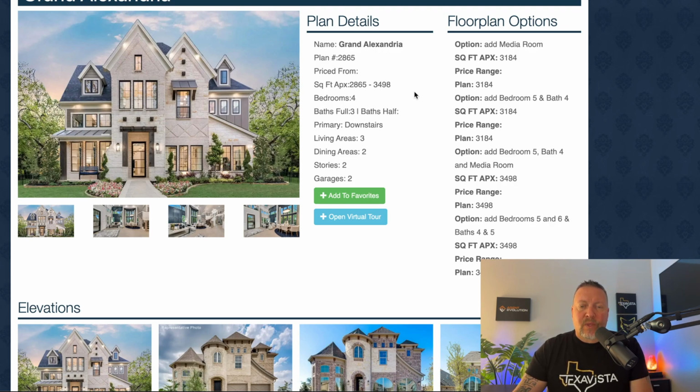Okay, here we go. Plan 2865, and that's pretty much the square footage. It can go all the way up to 3498 square feet, which is what we saw today. That's going to have 4 bedrooms, 3 baths, 3 living areas, as you saw that big living area when we walked in, and like a formal dining room. And then as you go around the staircase, you go into the main living room area and the kitchen. And then the master bedroom's right next to that.